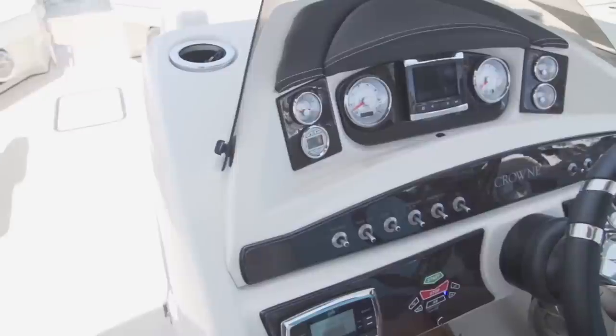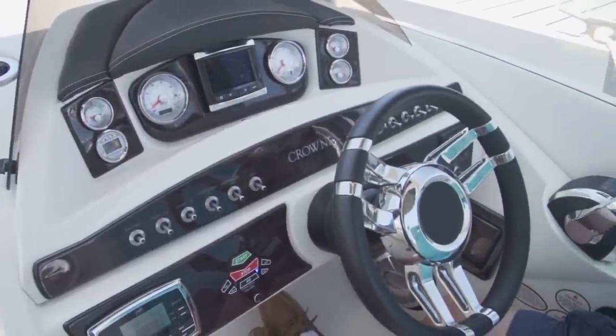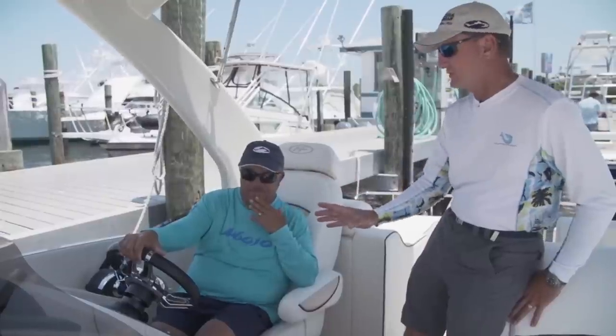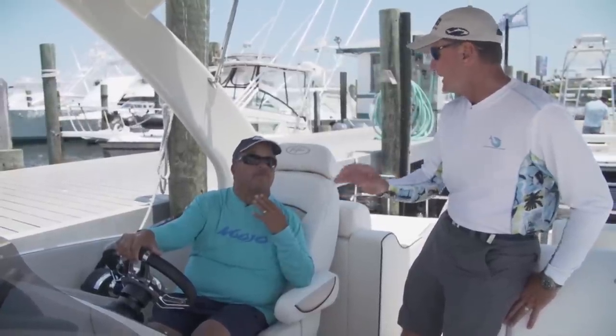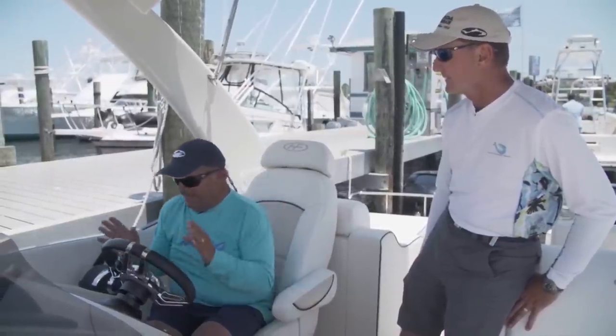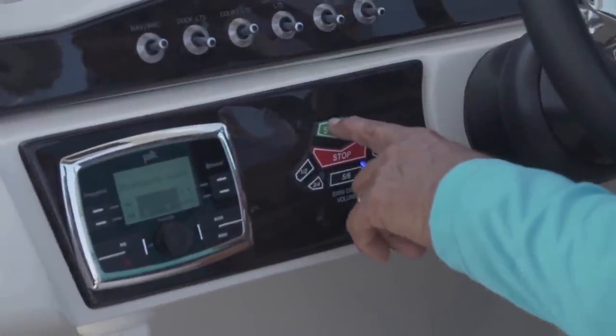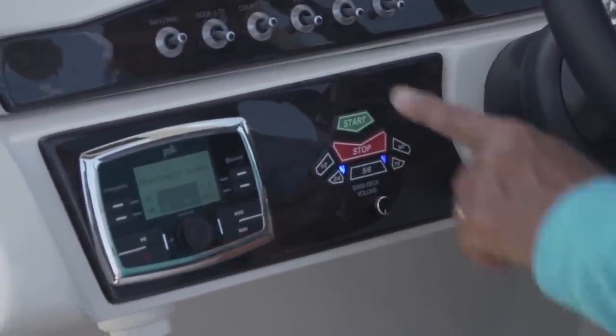You're absolutely right. Well, when you look at the dash, all your controls are there. You've got tilt steering, your stereo controls are here. You don't even have a key to start this boat. You have to put in a special code. That's going to keep it safe if you leave it in the marina overnight. It's also ease of operation. You don't have to worry about your kids taking it out on Sunday afternoon when you don't want them to. You just don't have to give them the code.